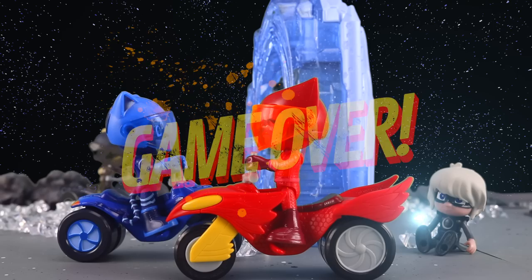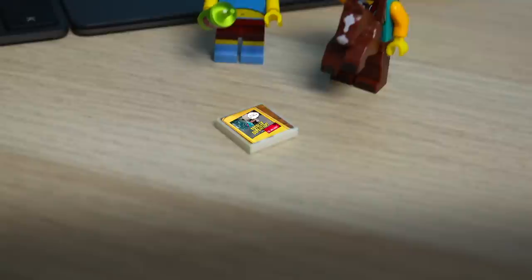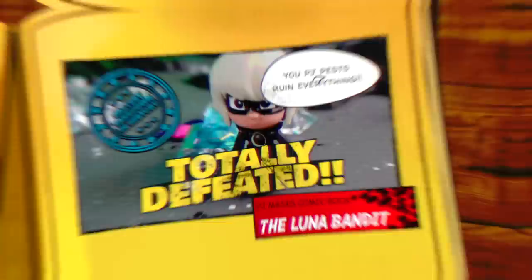What's this? They've already taken Luna Girl down. Oh, well done, guys. I'm just sorry I missed it. Hey, partner, look down here. We watched the whole thing. My good friend here documented it in a comic. So you move on now and get a cup of tea, and I'll fill in the young deputies here on what happened. Wonderful. Thank you, random Lego cowboy.